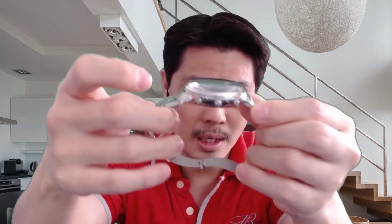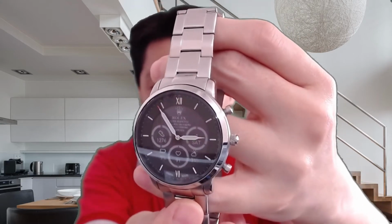So now let's look at the Fossil HR. I'm currently using this Neutra, the Fossil Hybrid Neutra. It is a very nice looking stainless steel watch. You can see the design is absolutely amazing, and yes, I just put a Rolex watch face on it, which I made myself. You might see that I have 5 complications here, whereas the app only allows up to 4 complications. You can use up to 6 complications. It's just that you need to download an existing 6 complication watch face, and then edit from that one. I only use 5, but it's good enough for me.